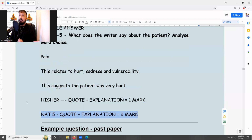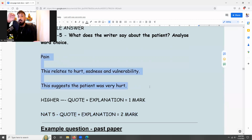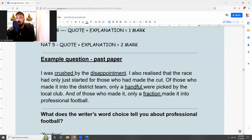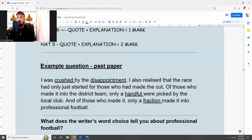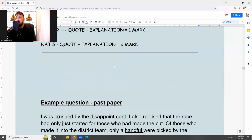Okay, now what I want you to keep in mind is the structure of your answer. It always looks like this. These three steps. You have one word, you have this relates to, and then you have this suggests. It always looks like this. So it's important that you learn this and you do it multiple times until you've got it. Okay, and I'll show you another example answer.